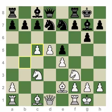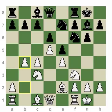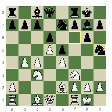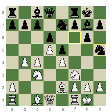So returning to the initial position in the bayonet attack, knight d7 is inferior because of this pawn sacrifice of c5. Good to know. Knight h5 is the main line, which you'll see most of the time. And now I recommend an unusual sideline that removes Black's attacking ideas. The sideline is to advance immediately with c5. We're not going to worry about preventing knight f4.